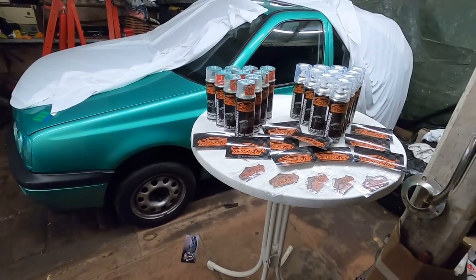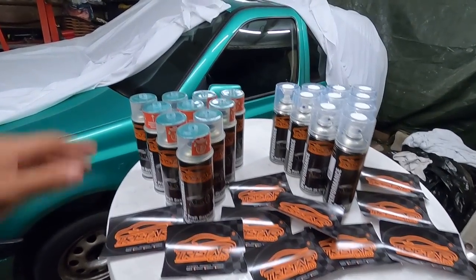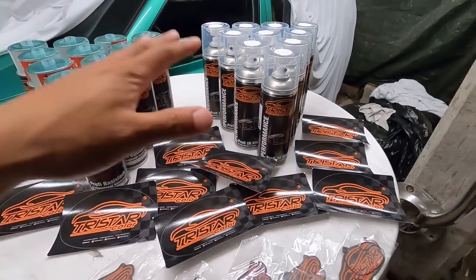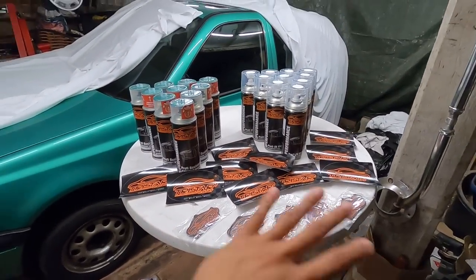So one of my favorite things ever is having my shelf stocked with all the product I like to use, and seeing this lineup right here makes me so happy. Again, 10 cans of the LD6T, 10 cans of 2K clear. We had stickers, air fresheners. Just look at the lineup.